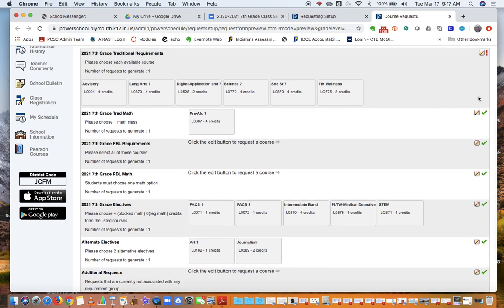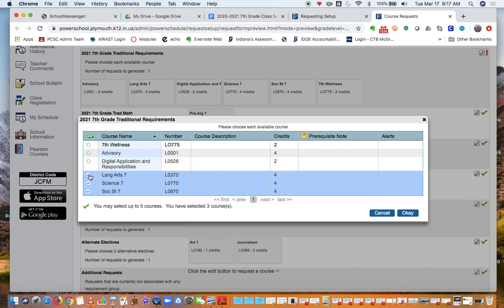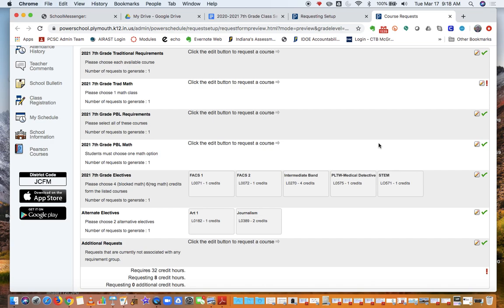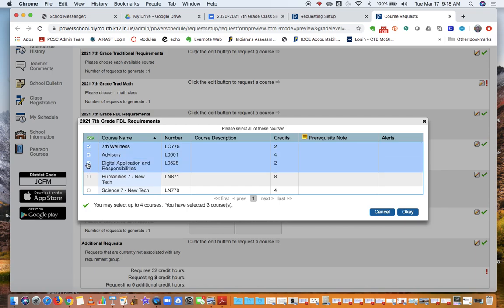Now, if I am a PBL learner, we're going to go through here real quick, and I'm going to take you through the PBL way to do things. I'm taking off my traditional requests here, and now I'm going to take you through the PBL. That is the 2021 7th grade PBL requirements. Here they are. I choose wellness. I choose advisory. I choose digital applications and responsibility.